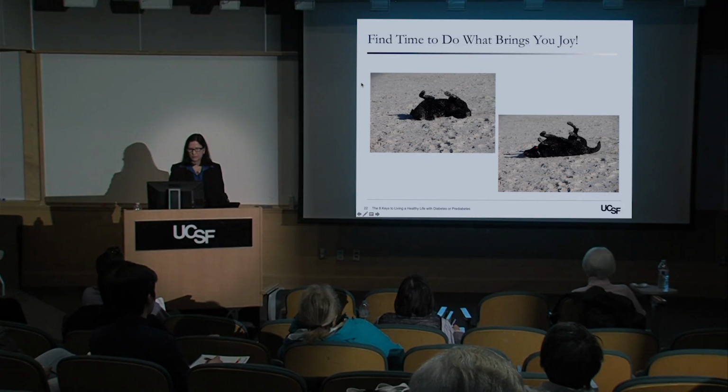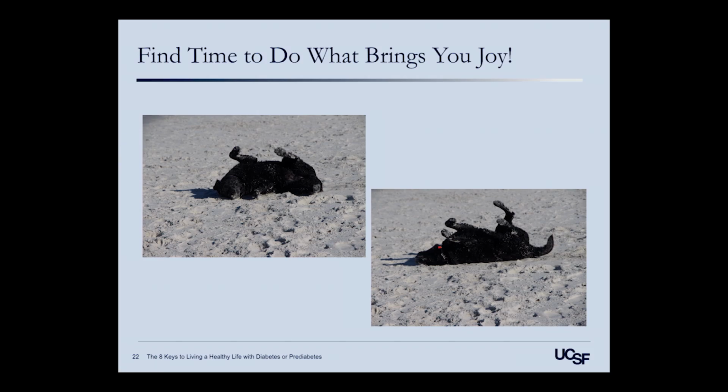So I just wanted to bring this home, because really, with the right information and the right support, it's about continuing to do the things that bring you joy, and it's probably not going to involve rolling around on the beach, but you want to keep your health status up so that you can continue to do those things in life that you enjoy.